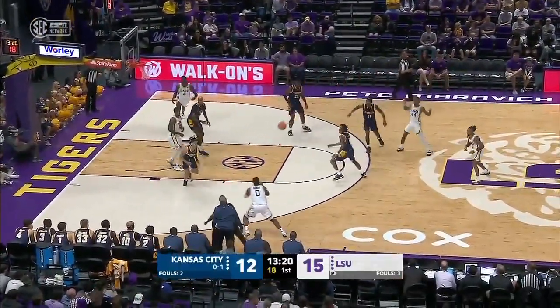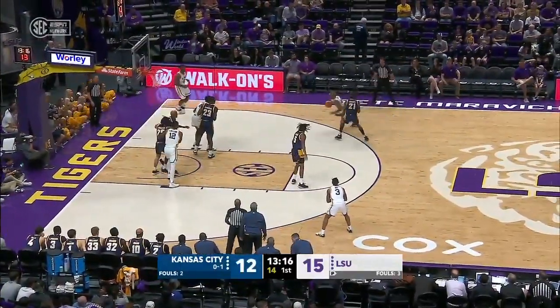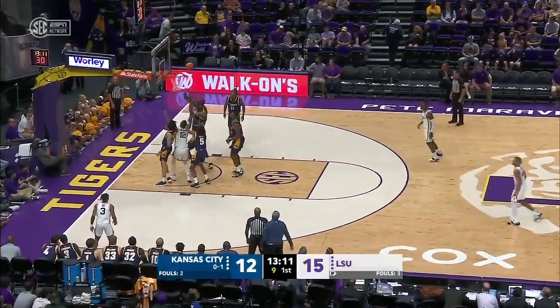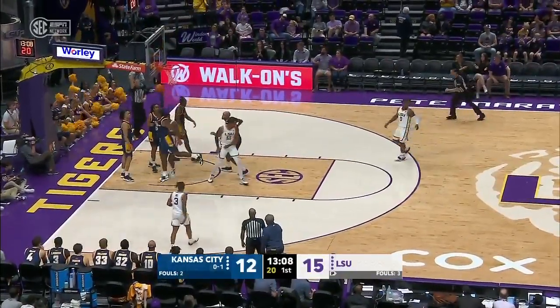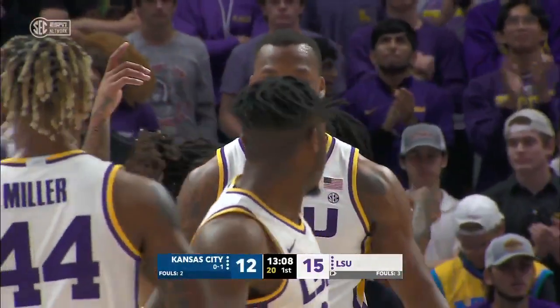Miller fakes right, waves it around left, finds a teammate on the left side. Miller takes the kickback pass, fakes left, dribbles right. Remember, he's left-handed. Dumps it off down low, and the power layup won't go. Lots of work by LSU on the offensive glass, but nothing to show for it yet.